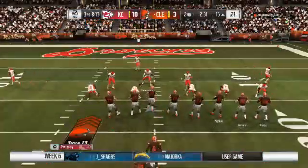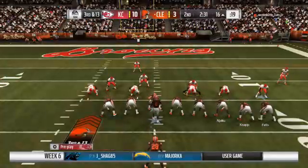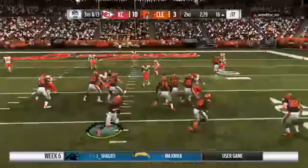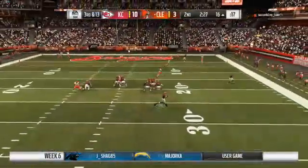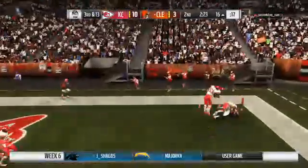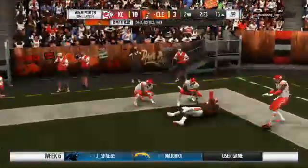The Browns on 3rd down, just 1 for 3 thus far. This is going to be 3rd and 13. Mayfield now, escaping the pressure right. Oh, it's a touchdown if he holds on.